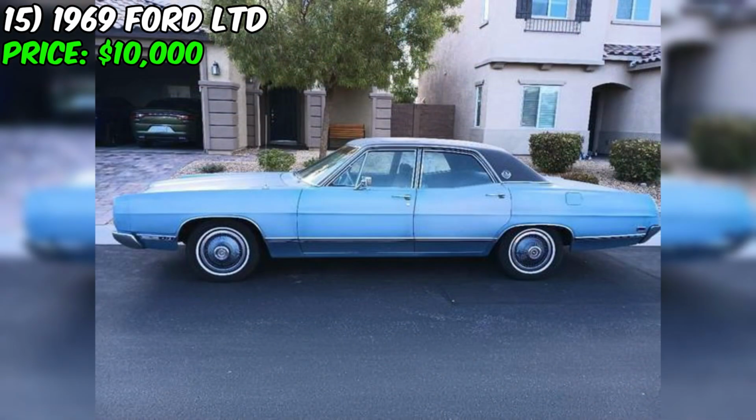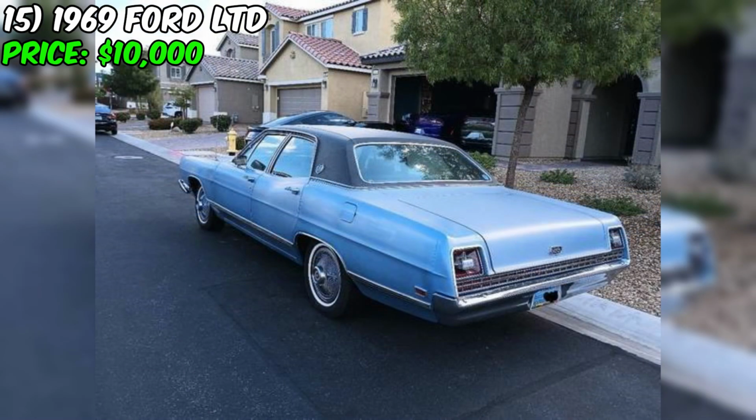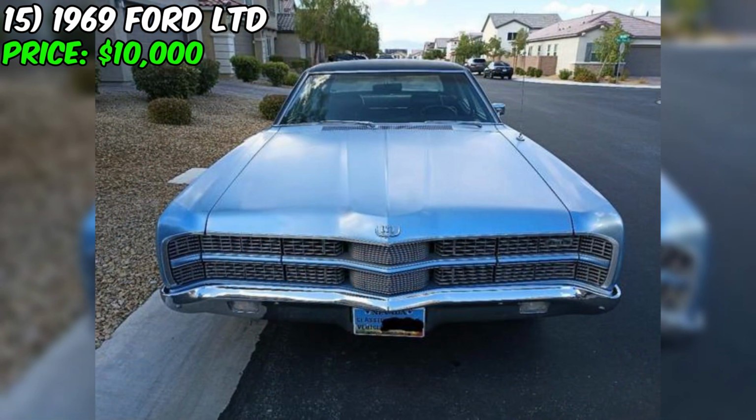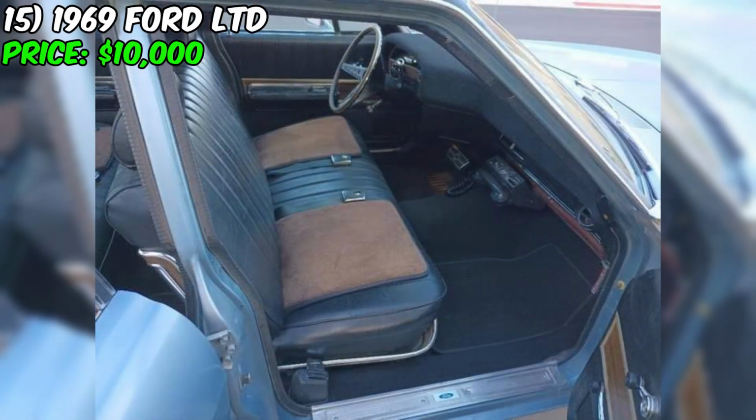Under the hood, you'll find a powerful 428 V8 engine that's paired with an FMX automatic transmission. This combo is known for its smooth power delivery and reliability, so you can cruise down the highway with confidence. The car also comes equipped with air conditioning, power steering, power disc brakes, an AM/FM radio, an electric clock, and even a power seat. Talk about luxury.